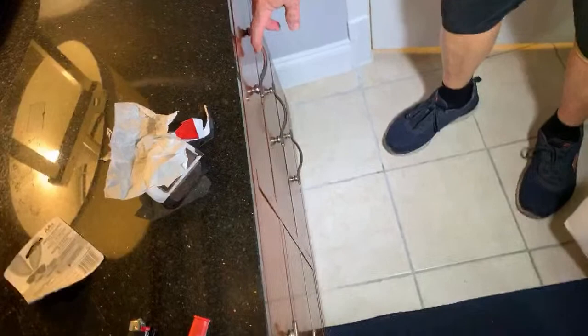Yep. There's really nothing else left to... Oh, wait a minute. We didn't open the drawers. Well, we could do that. Let's do that right now, before we forget. We don't have a lot of drawers, I'm sorry to say. I'll start here. Yep. Nada.